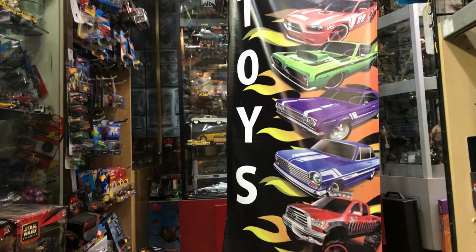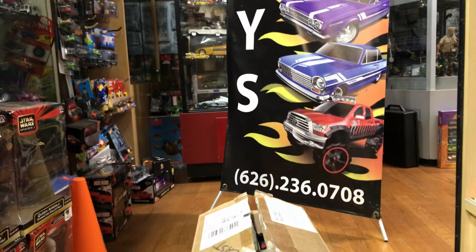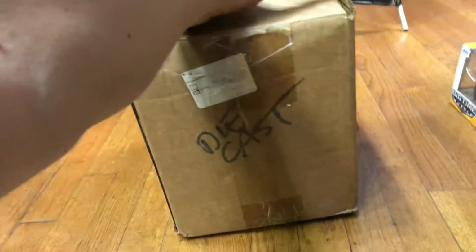And today I have this goody mystery box that I found somewhere around here. Let's look at it. It says diecast. Let's check it out, see what it is. Hopefully it's something good. Let's open it up.